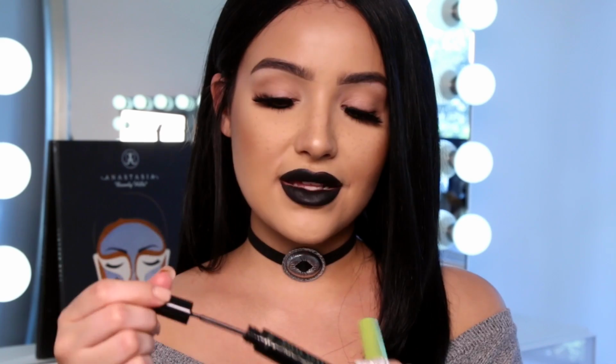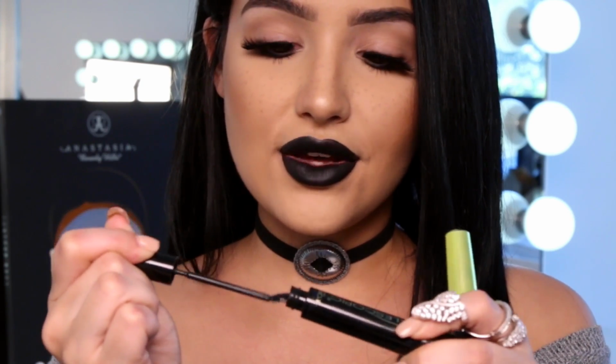So this is the L'Oreal Telescopic Carbon Black. It has this little plastic curved applicator. And when I tried this, I didn't think it was gonna do anything because I'm used to really fluffy wands. It makes my lashes so long and so voluminous, and it's just the best mascara ever. I need a new one, like look at how jacked up this is.